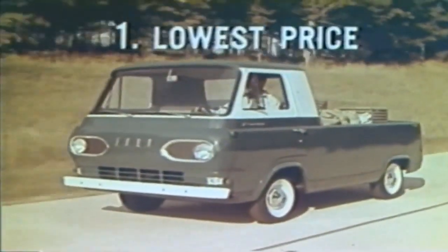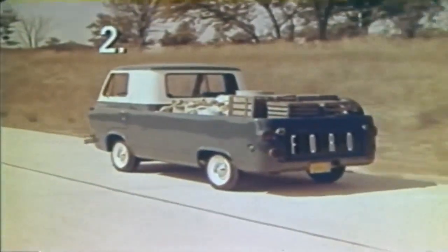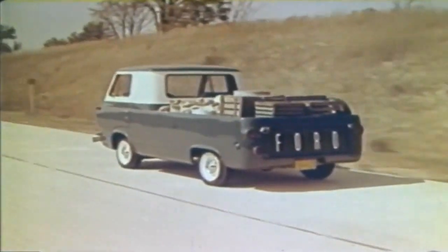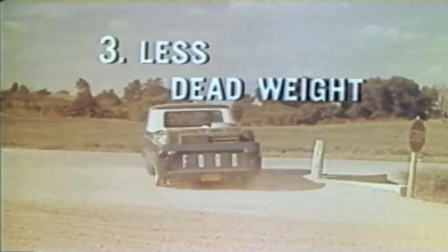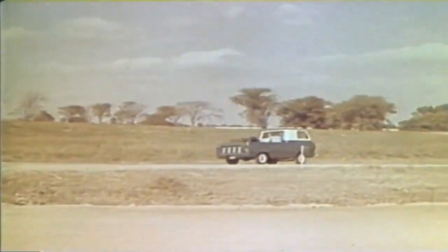First, lowest price, as much as $239 less than standard half-tonners. Second, certified tests prove it can deliver up to 30 miles per gallon. You can save as much as 40% on gas. Third, less dead weight. With 1,050 pounds less chassis weight, the Econoline pickup carries over a three-quarter ton payload.